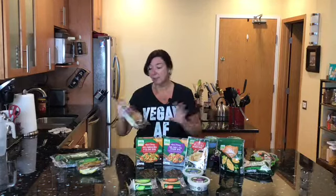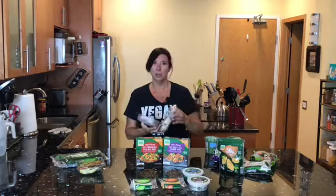Now their Thai dumplings are also back. I have tried these again last year, so these are a return. And again, I don't know why they don't have them all year round. They're delicious. They're easy to make. You can pan fry them. I make them without the oil in a nonstick skillet with a little bit of water. You just have to be a little bit more careful.